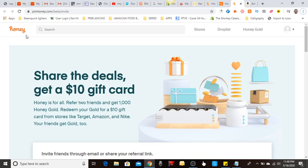So how Honey works, how they make money, is they're partners with all of these companies, and when someone uses the app, they're acting as an affiliate, not an affiliate, but a partner. So once people are referred to certain sites and use the Honey app, then Honey gets a commission from each sale that you make using their plugin. So it's really simple, it's free, it's easy to use.